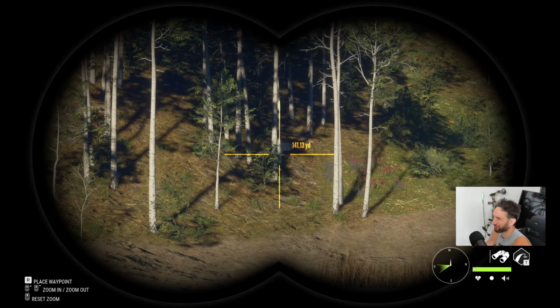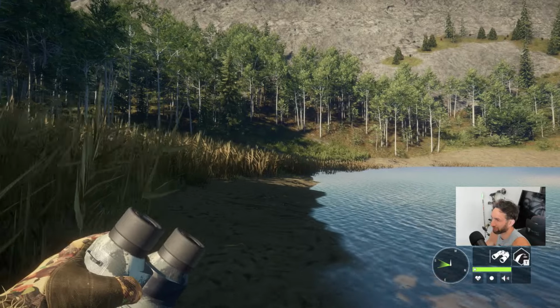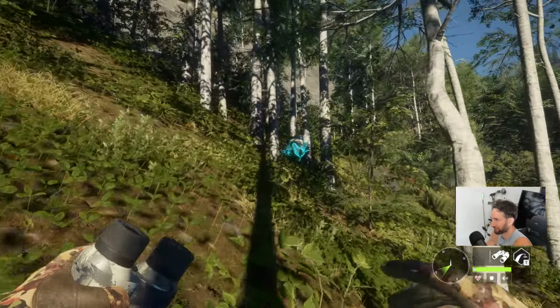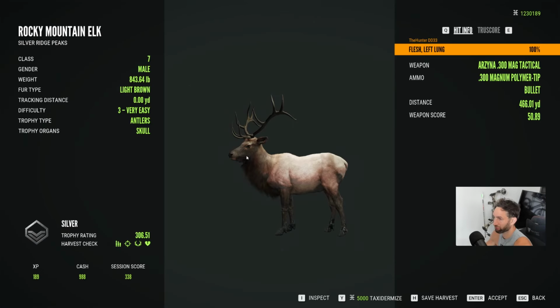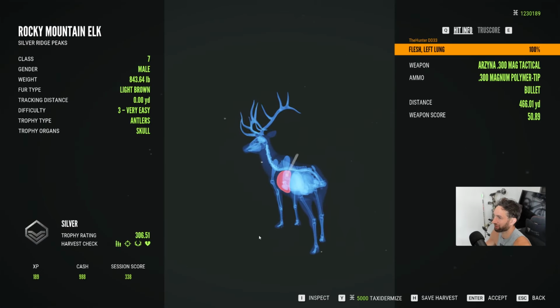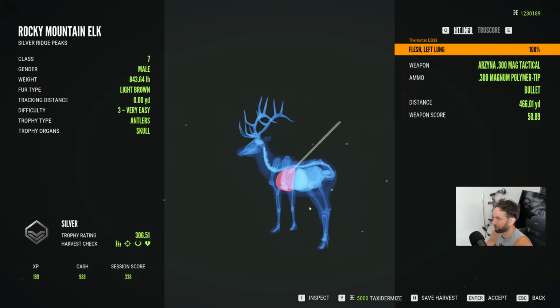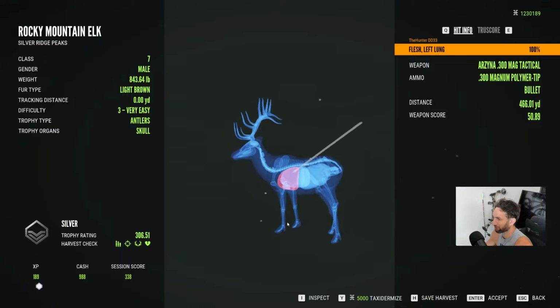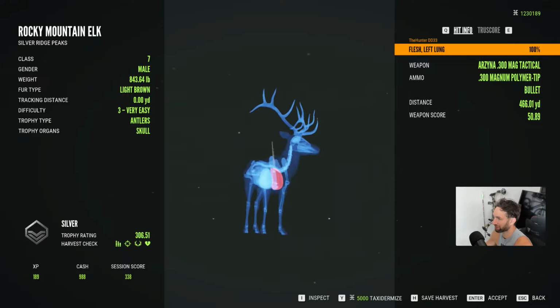And it looks like that bull's laying right there, piled up right next to that birch tree. We're not even gonna have to look for him because he's piled right up. Let's take a look at this bull now. Not quite as big as the other one, 306, but a 466 yard lung shot right there. That's pretty impressive. To still be able to get penetration at that distance, it's pretty impressive and very, very difficult.